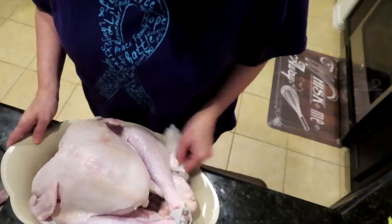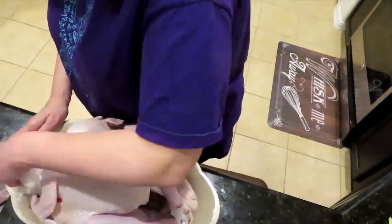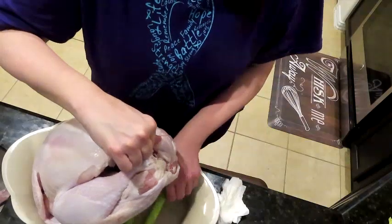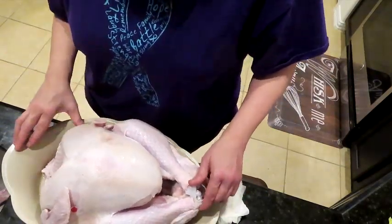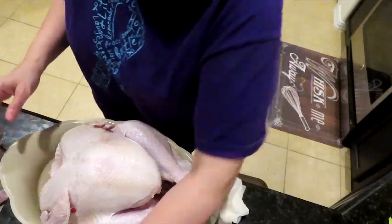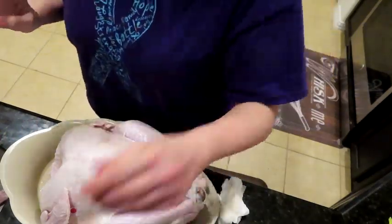You really do want it to be as dry as possible. You don't want to create a lot of steam with all this wetness. I did set my turkey on stalks of celery to keep it up out of all of the juices so we can retain some of those juices. I'm going to stuff my turkey with some rosemary and thyme and some lemon lime wedges, and that's what we're going to be doing for inside of the turkey.